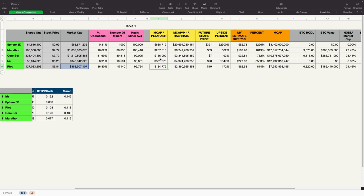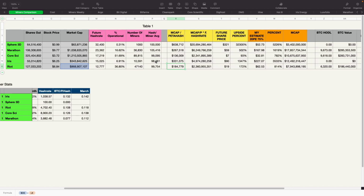So these guys, Iris is a little bit high, and I think investors are giving them obviously more upside, because they're only 6.9% installed right now to their future hash rate of 15. So I think they're seeing it more of a growth story than perhaps Riot or Core or Marathon, right? You're seeing that the ones that have more room to run still are getting better market cap per petahash, basically.